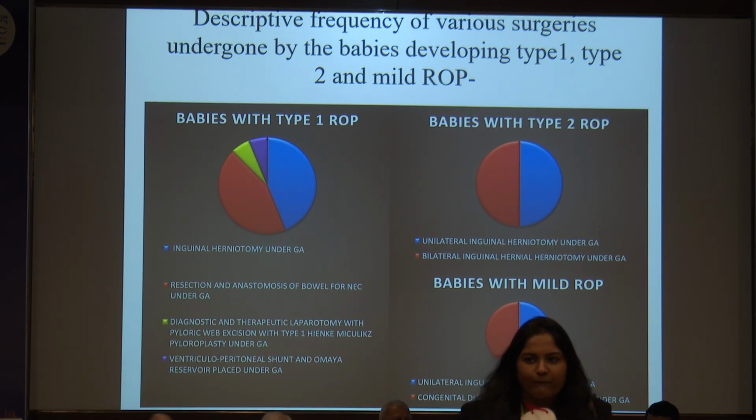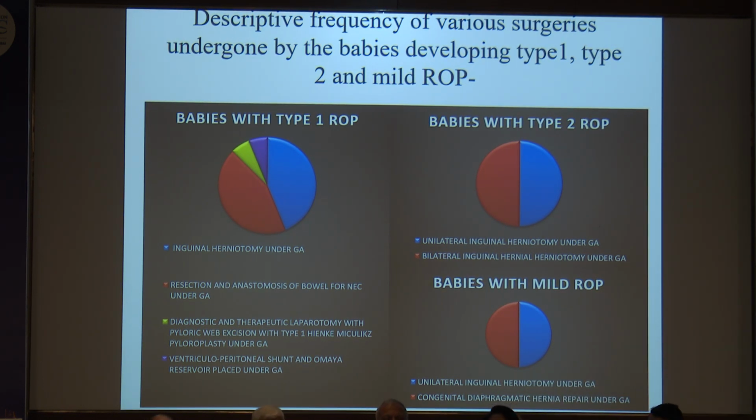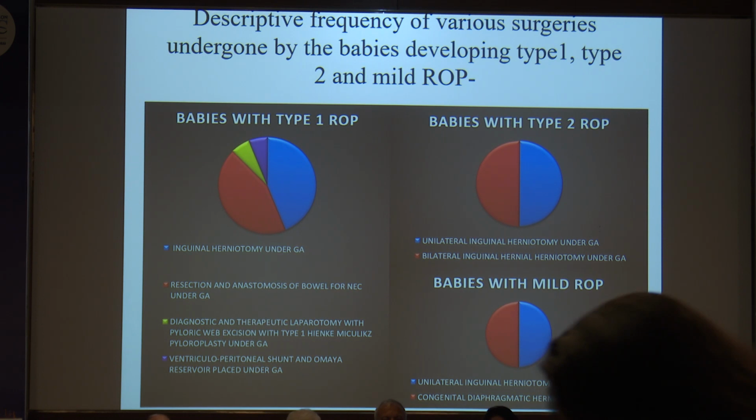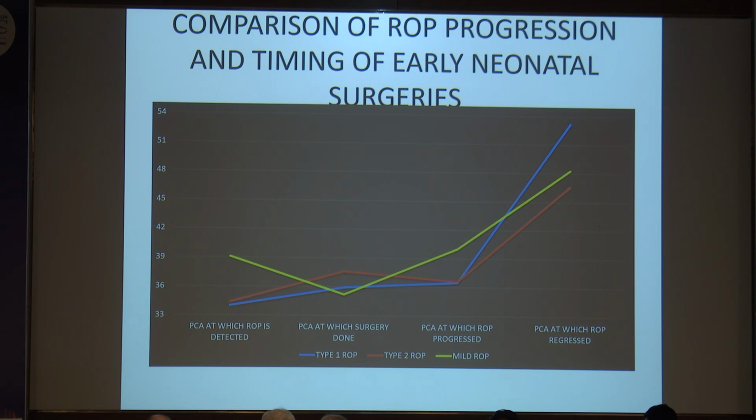Coming to the frequency of the various surgeries, as we've already demonstrated, type 1 ROP babies had a greater number of early neonatal surgeries, and most of these babies underwent inguinal herniotomy. Babies with type 2 also underwent inguinal herniotomy, and in mild ROP, one of them underwent congenital diaphragmatic hernia repair. Now, this is the main thing which I wanted to demonstrate: we demonstrated the timeline when the baby was diagnosed with ROP, when the babies underwent the surgery, when it started regressing, and when it completely regressed.